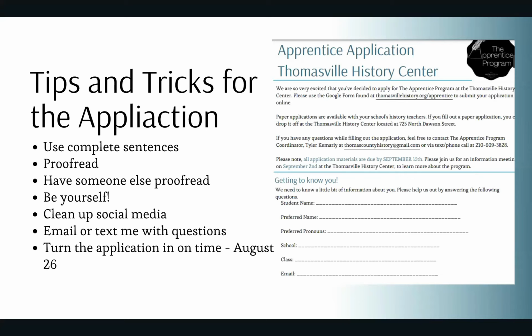Email or text me with questions. My information is on the application. If you want to, you can have somebody else proofread. If you want to take a look at what questions are going to be on there, I'd recommend downloading that application first. Maybe write a couple practice sentences if you think you want to. That's your choice. Really, we're just trying to get a sense of what interests you and why you are interested in the program, because that may help us target some of our discussions and conversations about what interests you.